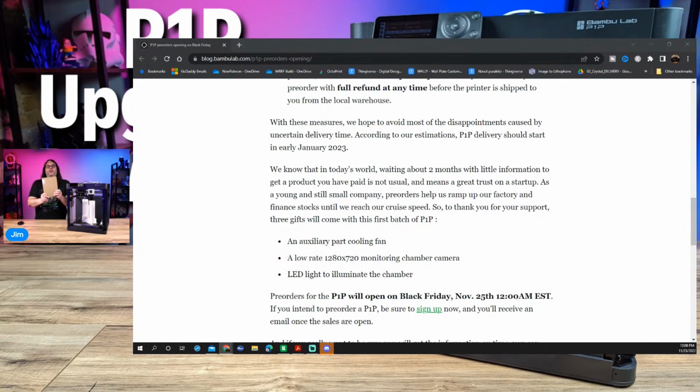But this box here should be included, and correct me if I'm wrong, Kay, I know you're watching, should be included, according to this, in the first batch. That means if you order on Friday or soon after, as long as you get in the first pre-order, then they're going to include this box. Not going forward after that, but for the first batch.